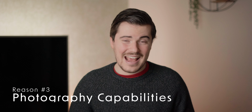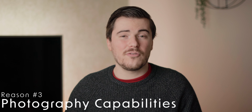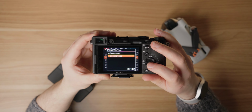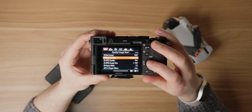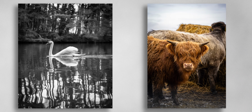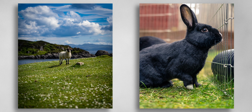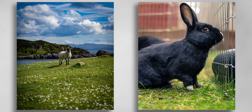Speaking of capturing photos, reason three is that this camera takes excellent images, with the ability to take 14-bit uncompressed RAW files that are super flexible when it comes to editing. I actually shoot exclusively in the compressed RAW format, which uses half the data but still retains a ton of information in each image file. I continue to be super impressed with the images that I've captured with this camera, and I love the colors and the dynamic range you can achieve with a bit of editing in Lightroom.